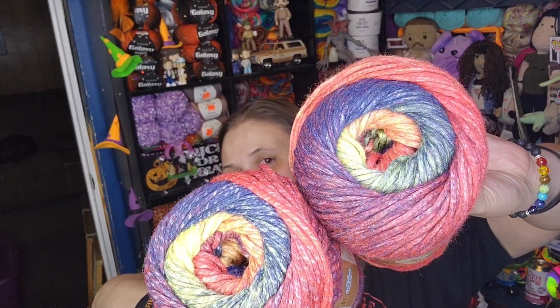But lately, I have been neons and rainbows, and I like all of those types of things in their own ways, I guess. And yeah, lately I've just been neons and rainbows and neon rainbows, and this is no different. I love these. They're so pretty.